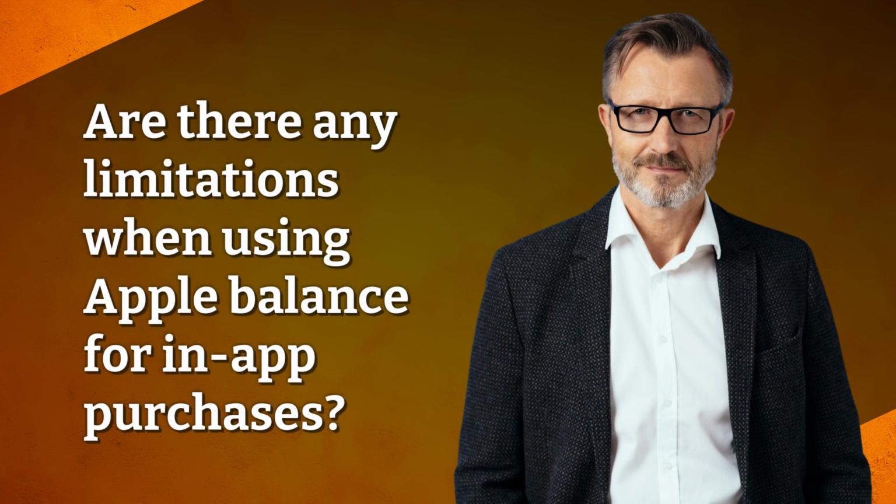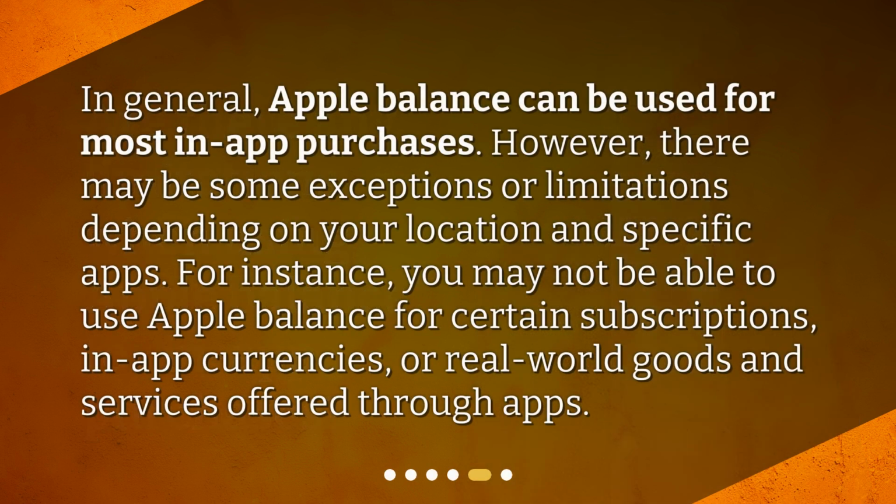Are there any limitations when using Apple Balance for in-app purchases? In general, Apple Balance can be used for most in-app purchases. However, there may be some exceptions or limitations depending on your location and specific apps. For instance, you may not be able to use Apple Balance for certain subscriptions, in-app currencies, or real-world goods and services offered through apps.